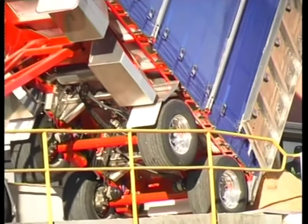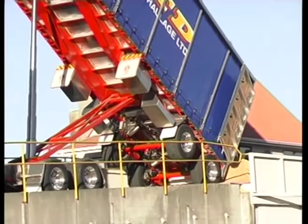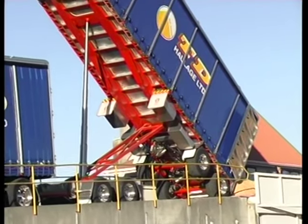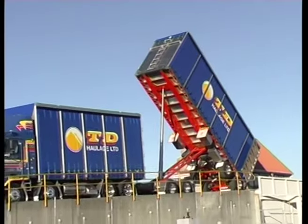TD Haulage run an impeccable fleet of Detroit-powered Kenworths and is one of a number of operators that have big fleets of dedicated chip liners feeding the ports, and this eight-wheeler Kenworth is state-of-the-art.